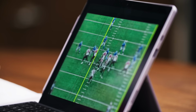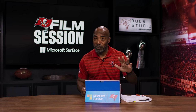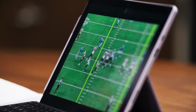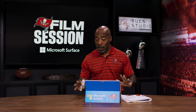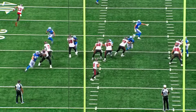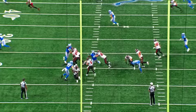Watch how his feet work. This is a perfect step, and from a DB's perspective, this is how I always wanted my structure to look when I was covering a wideout. I wanted my chest to be looking right at the opposing player's chest. I wanted my hands to be ready to go, but not reaching and lunging. And watch Tristan, he's just letting his feet work, feet before hands. That's what I used to say, feet before hands, lock on, push him up the field. No way Baker can't throw a perfect ball here, which he does.